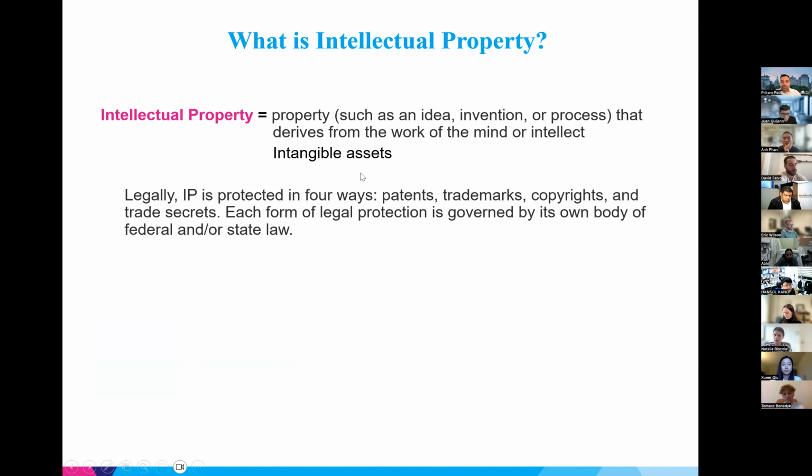Now, what is intellectual property? It is essentially a property, an intellectual asset, such as an idea, invention, or process that can be derived from the work of the mind or intellect. These can also include intangible assets. Now, these words might not make a lot of sense, but as we go through the next few slides, they'll become very apparent.